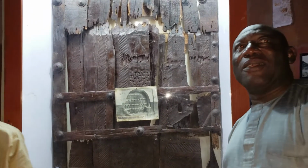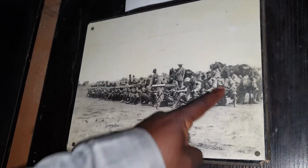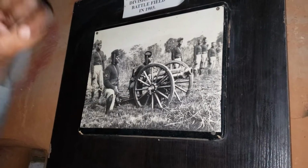See the training in progress. Consider the British army ready for action. My friend, in Nigeria, the British use black people against black people. You understand? See, all these British armies, it's blacks. See the British artillery division at the battlefield. See this cannon outside.